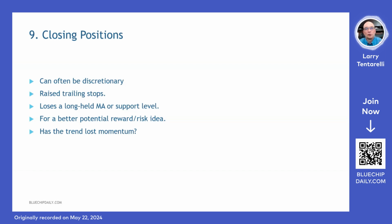If it loses a moving average, I could use that as an exit. If it loses a support level, I could use that as an exit. Or the key thing, if I just think that there's a better idea out there. I'm holding GE right now, but I don't have anything in renewable energy. These utility stocks like Vistra Energy, Constellation Energy, NRG, these could have some pretty big moves that are cooking. I don't have anything in solar.